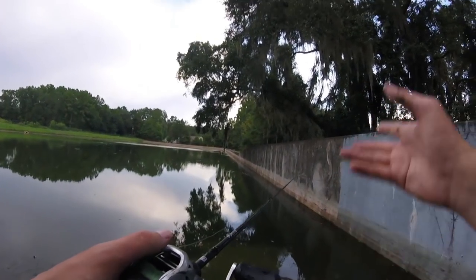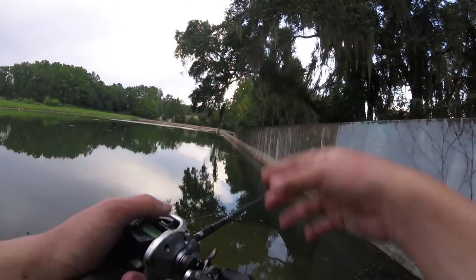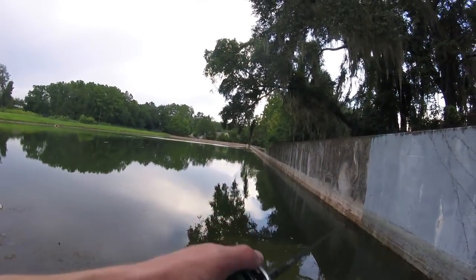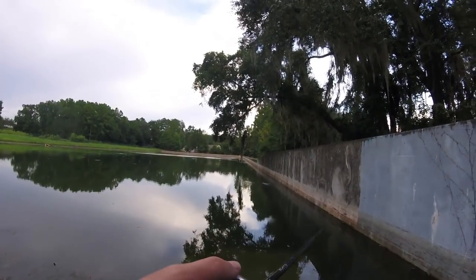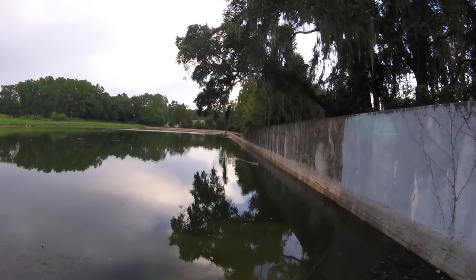Also, braid floats, but I don't like to use that with any topwater with treble hooks because you can kind of pull those treble hooks out of the fish's mouth if you set the hook too hard. I do like using braid for topwater frogs, stuff like that. But when it comes to a popper like this, monofilament is definitely the move.